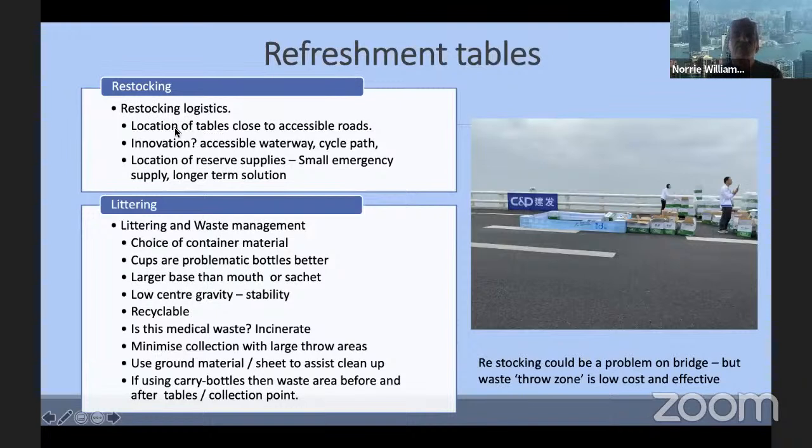The location of tables for the restocking close to the accessible roads. Accessible for waterways, cycle paths. You know, don't just think in terms of roads, think in terms of any way that you can get to that table. Where are your reserve supplies? Maybe have small emergency reserves within a sector of a route, and then the longer term solution is coming in by truck if it's needed.